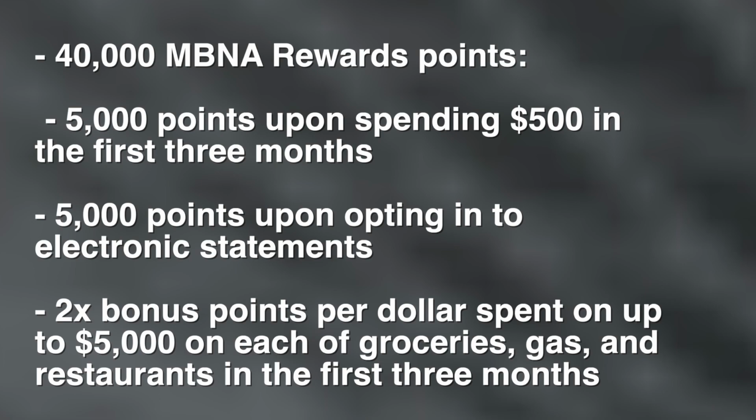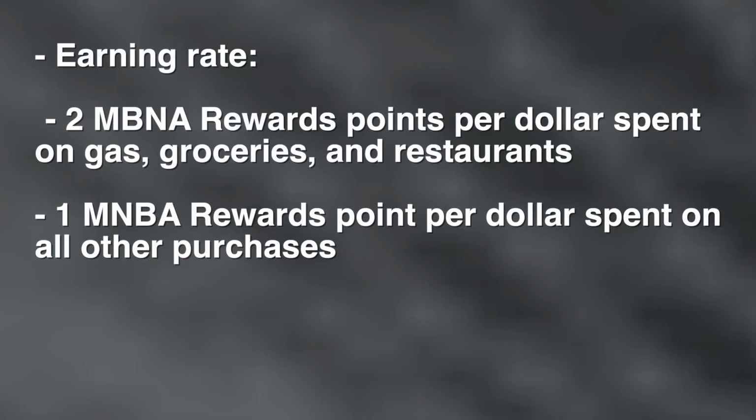The sign-up bonus on this card is 40,000 rewards points: 5,000 points upon opening the card and spending $500 in the first 3 months, another 5,000 points upon opting into electronic statements, and then an extra 2 bonus points per dollar spent on groceries, gas, and restaurants within the first 3 months, up to $5,000 per category. And so that would add up to a total of 10,000 points per category. If you were to maximize that $5,000 spending limit within all the categories, that would add up to a total of 30,000 bonus points.